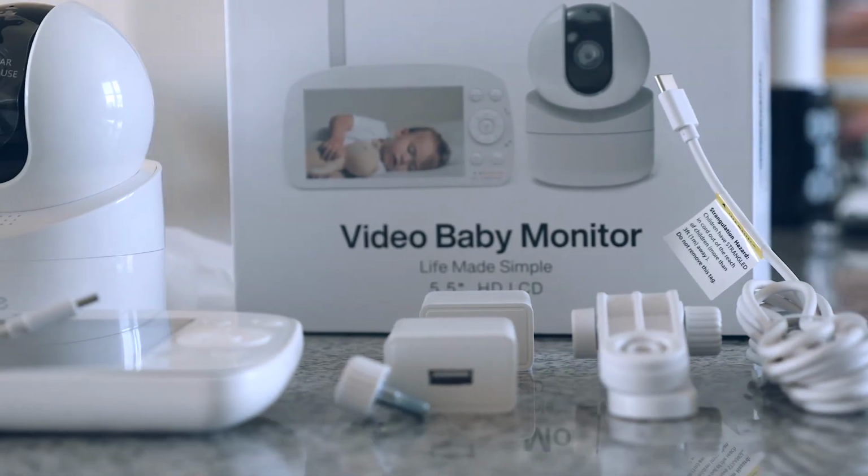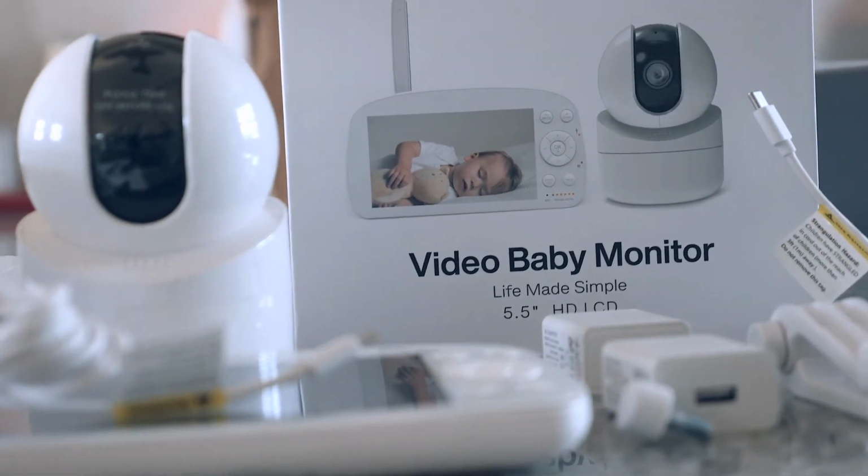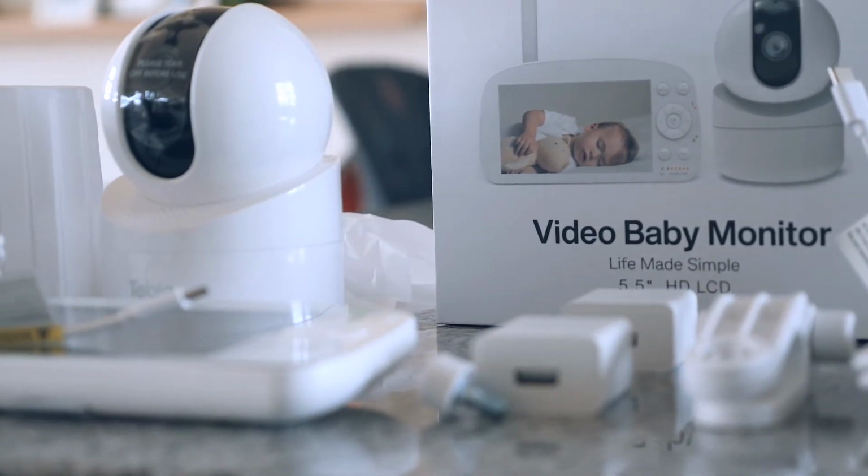It comes right out of the box with all the things that you need. The charge cables, it uses USB-C, by the way, which is kind of nice because a lot more products are going to USB-C. So that's nice to have. You probably have one of those cables on hand, and if not, now you do, and you can use that for your other products too.